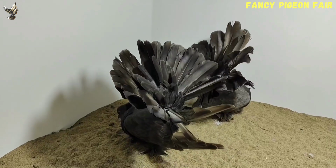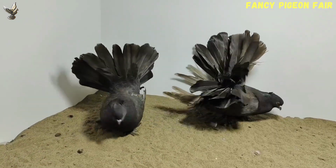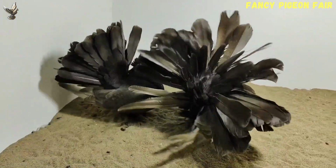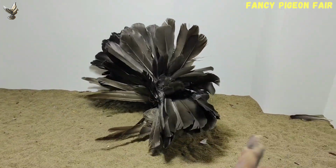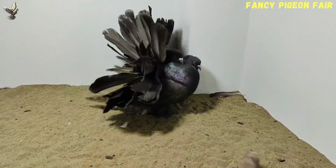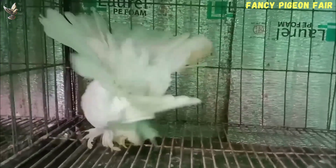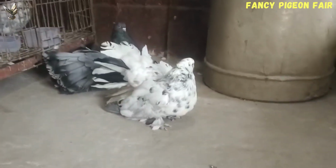These birds are excellent parents and will diligently care for their young. They are known to be very protective of their nest and will fiercely defend their eggs and chicks against predators. These pigeons are omnivorous and feed on a variety of foods, including seeds, grains, insects, and small vegetables. These birds have a unique way of drinking water, where they dip their beaks in the water and then throw their heads back to swallow.